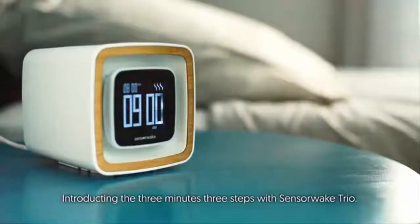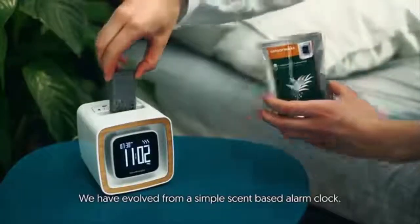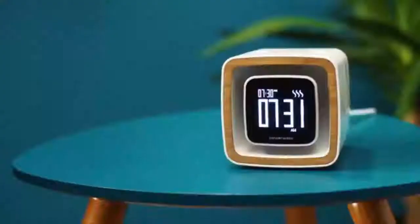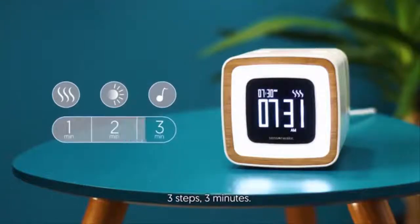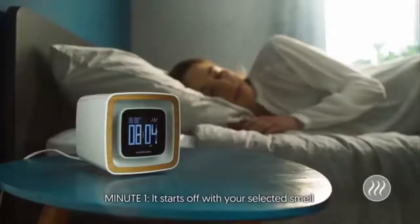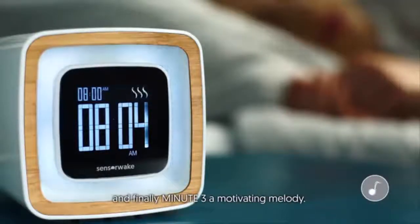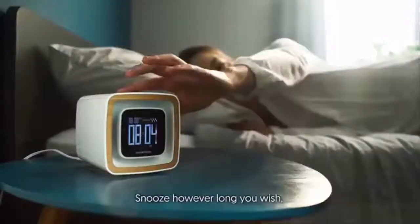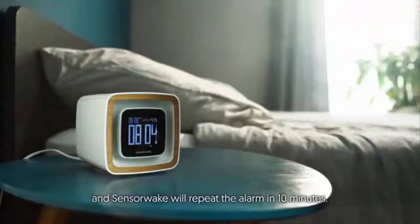Introducing the 3-minute, 3 steps with Sensorwake Trio. We have evolved from a simple scent-based alarm clock to an all-in-one device that stimulates your senses: smell, light, and finally sound. 3 steps, 3 minutes. Minute 1, it starts off with your selected smell. Then minute 2, the soothing light, and finally minute 3, a motivating melody. Snooze however long you wish, and Sensorwake will repeat the alarm in 10 minutes.